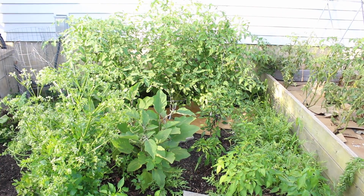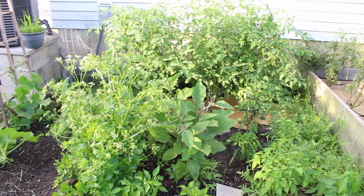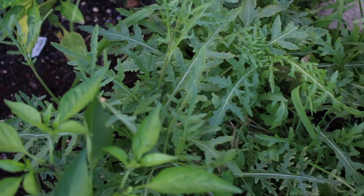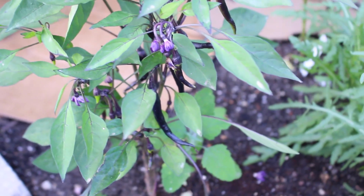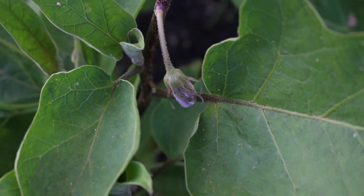So let's start right where I was standing. In this bed previously we had Brussels sprouts, broccoli, and of course the celery that you can see over here. Also had tons of arugula, which there's still tons of in there. I just don't have the heart to rip it all up. But you can see I have lots of different chili peppers growing, which are doing pretty well. And then some different eggplants growing back here.